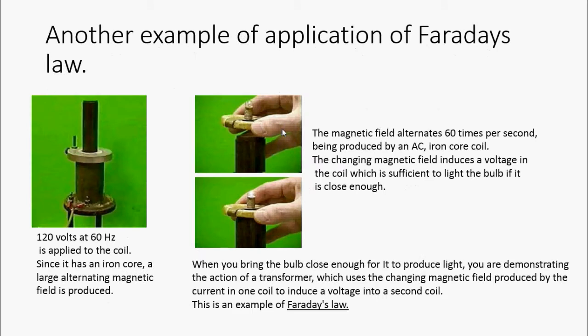This is one example of an application of Faraday's law. If we use an iron core and we apply 120 volts at 60 Hz to the coil, a large alternating magnetic field will be produced. The magnetic field alternates 60 times per second, being produced by an AC, or alternating current, from an iron core coil. The changing magnetic field induces a voltage in the coil, which is sufficient to light the bulb if it is close enough. When you bring the bulb close enough for it to produce light, you are demonstrating the action of a transformer, which uses the changing magnetic field produced by the current in one coil to induce a voltage into a second coil. This is an example of Faraday's law.